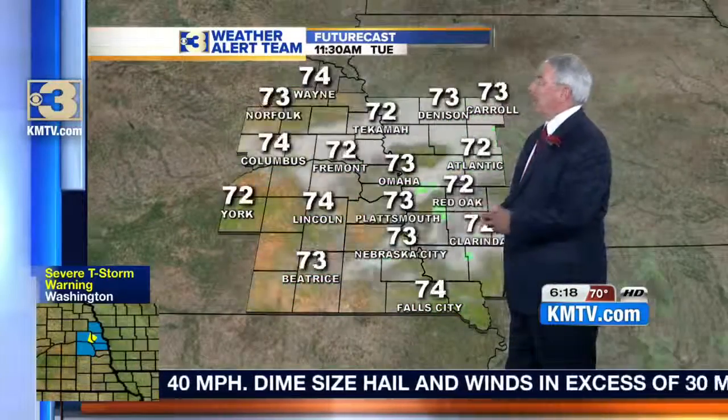Otherwise, the forecast as we progress through the evening and overnight could see those storms out west near Grand Island move in around 10 o'clock. And then the pattern kind of settles down overnight tonight. For tomorrow, readings by lunchtime in the mid-70s will top out around 80, maybe slightly warmer. Forecast for tonight, again, evening storms around 65 at least through 10 o'clock. For tomorrow, late day storms and a high of 80.